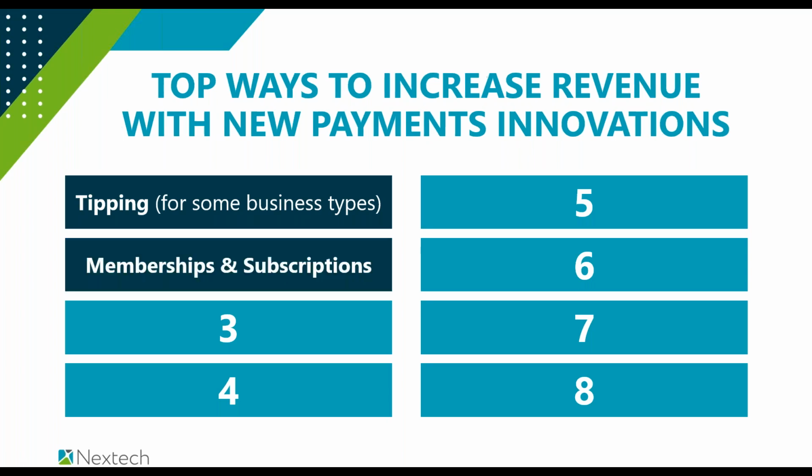Number two are memberships and subscriptions. Do you currently offer them? And if so, is it a manual process or is it actually automated for you? Even if it's automated, how easy is it to manage those? Having an easy to use management system is paramount in making sure this revenue stream is adding to your practice and not taking away from your staff's productivity.